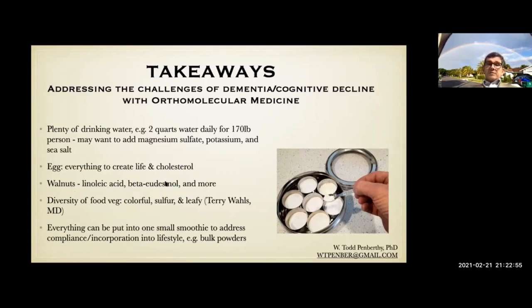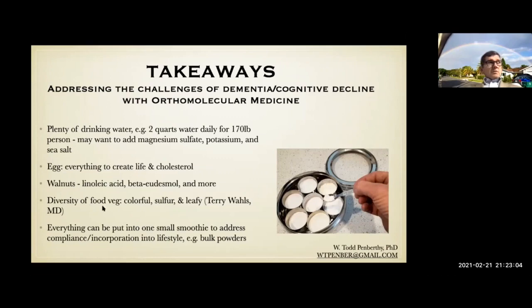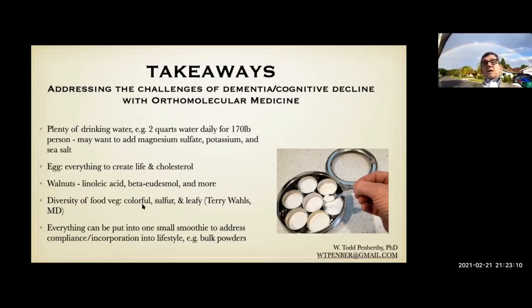Walnuts are just an exceptional nut that have been shown to decrease cognitive dysfunction. And then a diversity of food is great. Like with Terry Wahls, who has cured herself of multiple sclerosis, just eating three cups of the colorful veg, three cups of the sulfur rich, like broccoli, and the leafy greens, and some other diets.